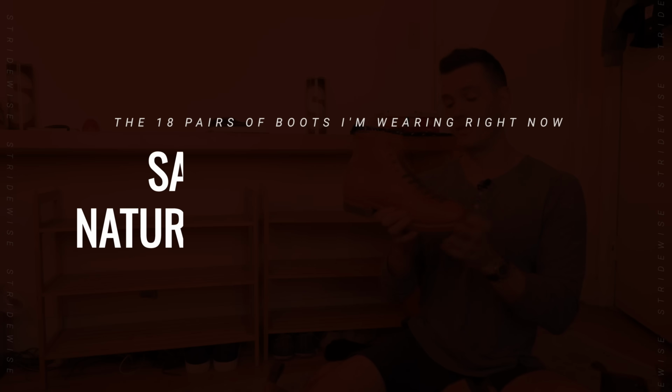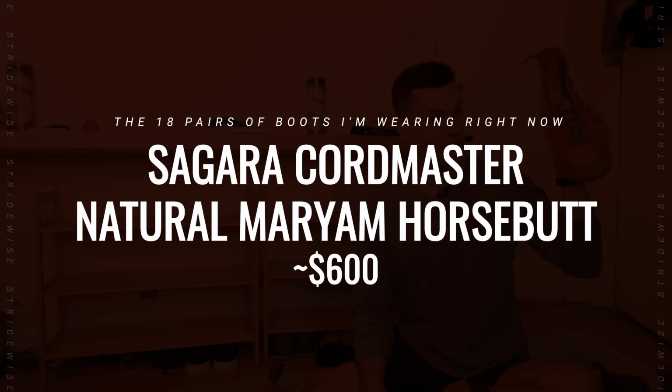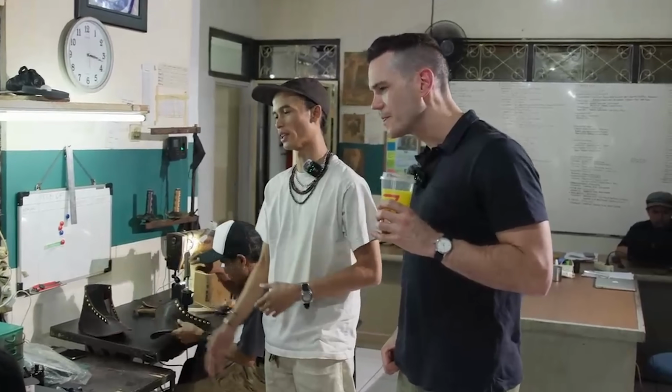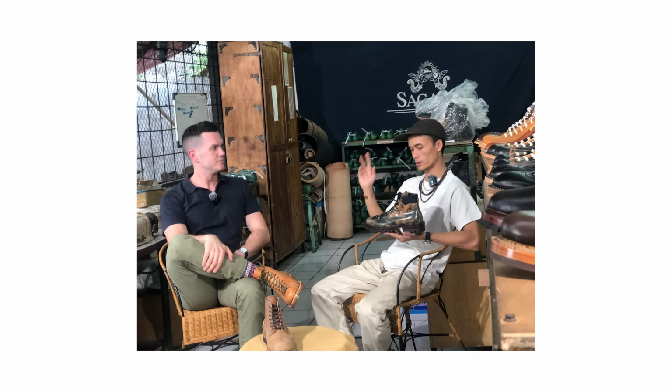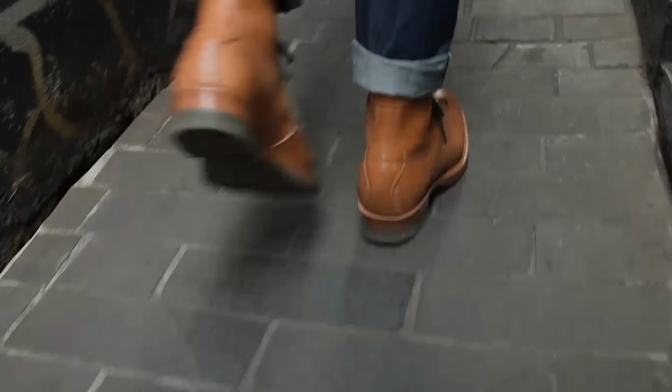And the last one, unbelievably cool, maybe my coolest boots. This is from Sagara in Indonesia. I just went to Indonesia and hung out with a bunch of the guys there at the thriving boot industry in Bandung. And this is a pretty coveted boot as well. This is the Cordmaster, Cordmaster from Sagara.